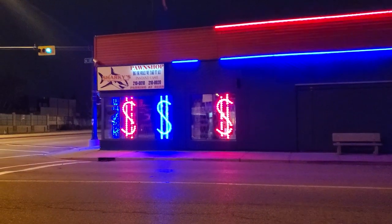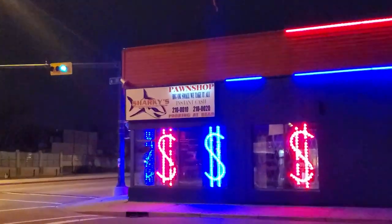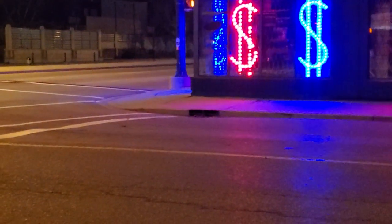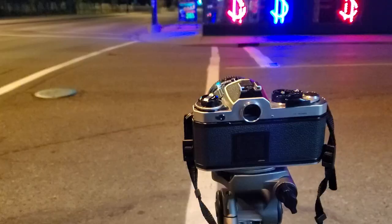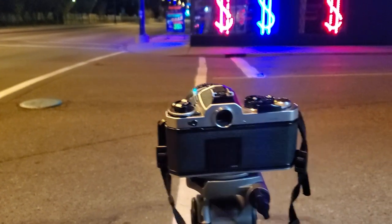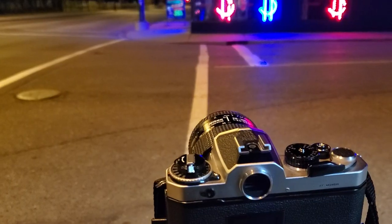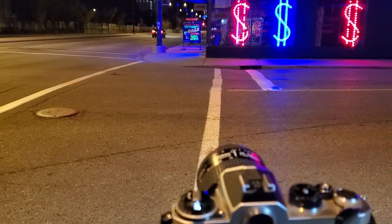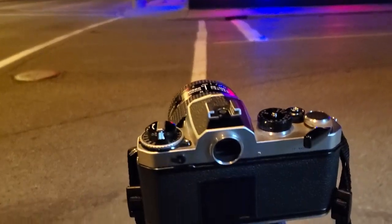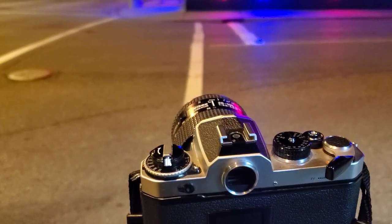There's my setup. I figure my best bet is to either meter off the sign or the pavement and just let everything else fall where it falls. I'm getting 0.3 seconds at f5.6 at, of course, ISO 800. And I bracketed half a second, and 4 seconds, and 2 seconds as well. Yeah, so I think I took about 5 frames there.